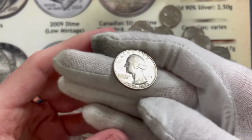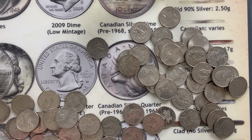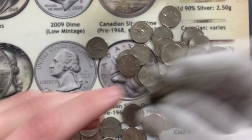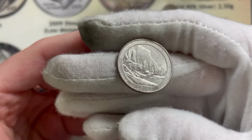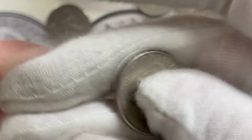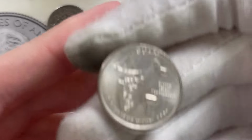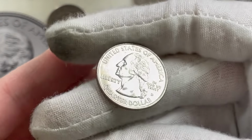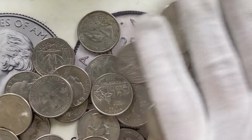And we're going to end it off here with another Bicentennial. Very cool. I do like finding those. I actually found 2 more of those in the previous rolls. You can see how dirty these coins are, by the way, just showing up on my fingers there. So the 2010s are actually a very difficult year to find in the quarters, so I'm happy to see a 2010 come out for us here. That's a Yosemite. And 2009, also pretty difficult. This one is a Guam, and that's when they did the territories. So that's kind of interesting right there.